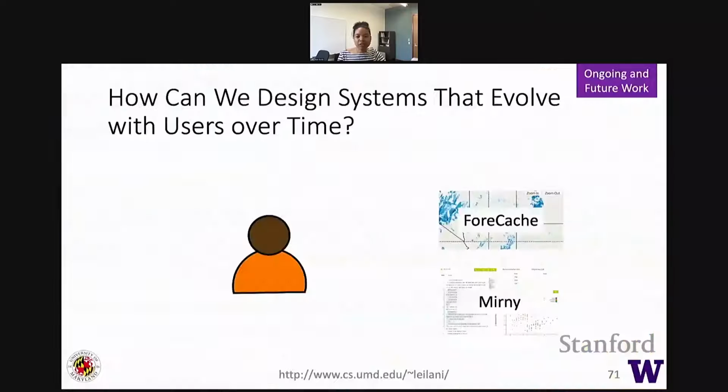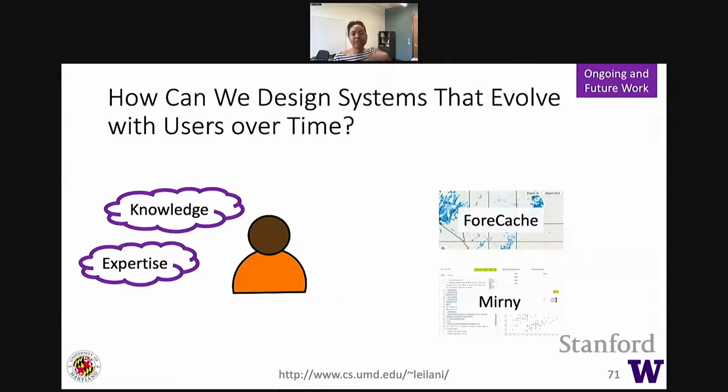Zooming out a bit, these ongoing projects hint at a larger vision I have for my work, which is the idea that people grow and change as they explore and analyze their data, and it would be great for interactive analysis systems to evolve with them. As users interact with systems like Forecast and Mirni, they're taking the insights that they learn from their interactions and developing their knowledge and expertise. So the next time they come to these systems or even other systems, they're making more informed decisions about how and why they're going to perform these interactions.